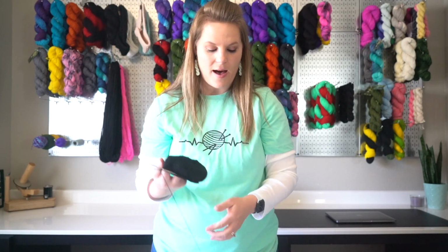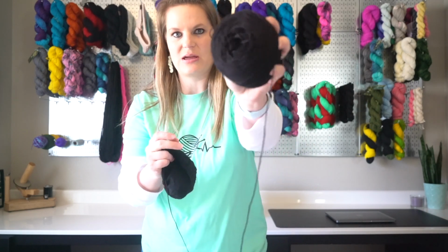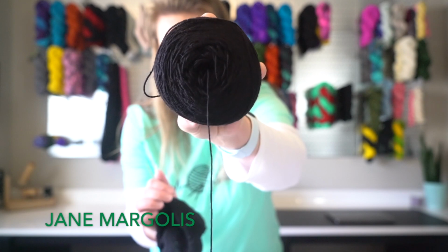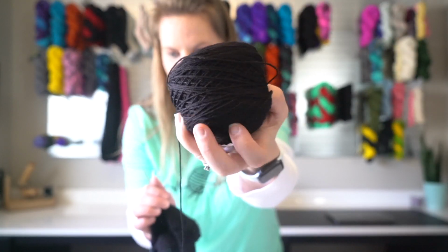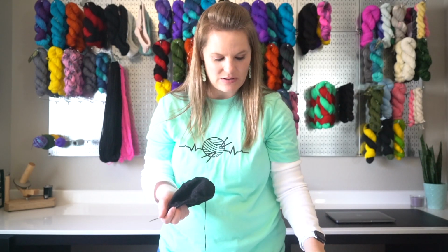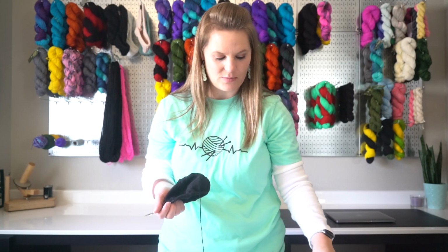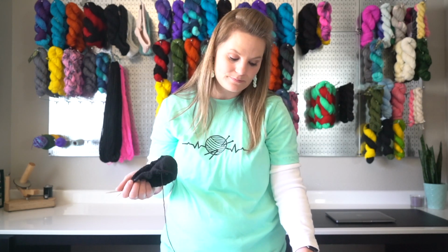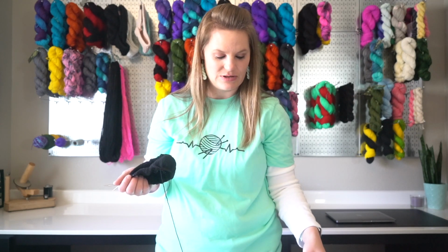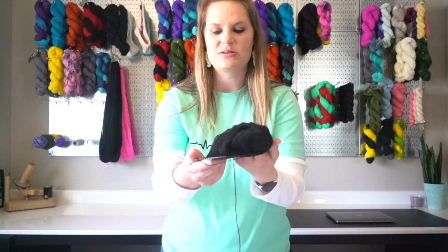So I am knitting this out of my Jane Margolis colorway. This is in the Quarter Round fingering base. I tried to get him to do Jesse Pinkman or something else. I feel like y'all might think I'm obsessed with Jane Margolis, and I kind of am. But I also wanted to try out some of my other colorways, but he wanted Jane, so that's okay. So here's where I am.